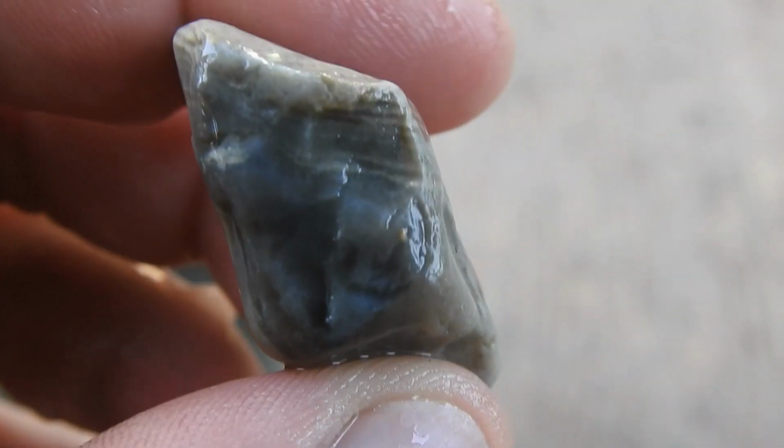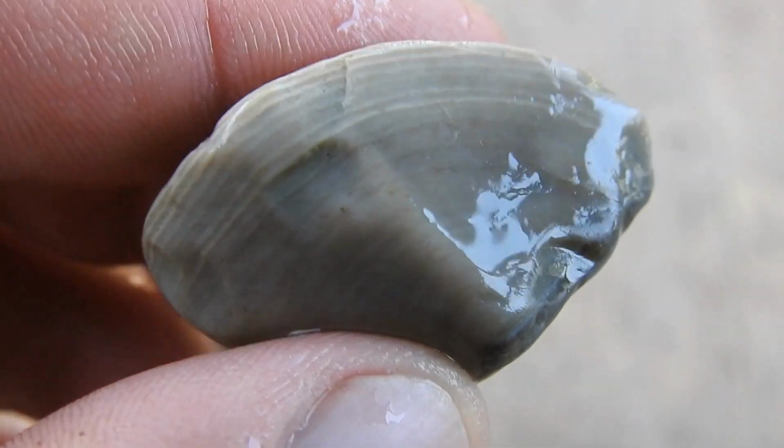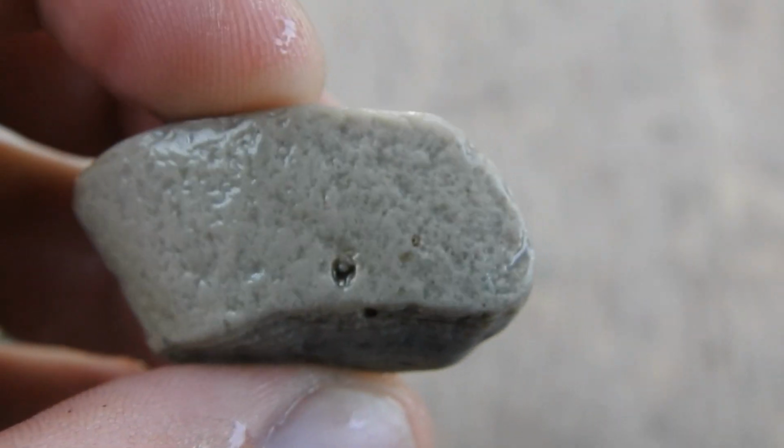We got our nice little guy of a banded shirt right here. Most definitely, I'll be putting this one in the tumbler. They usually turn out really nice. So if you got some, I suggest you tumble it.